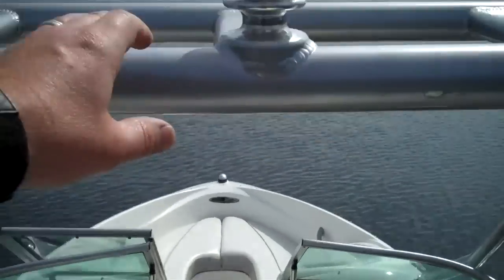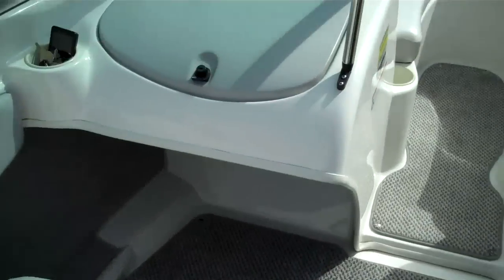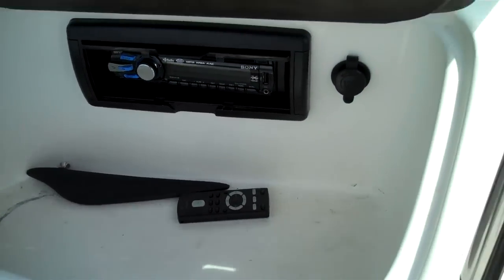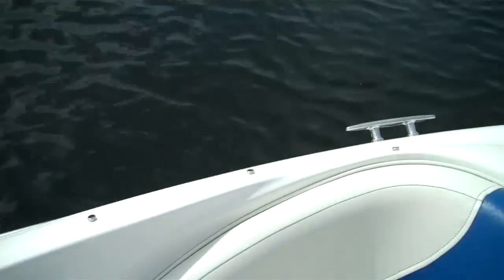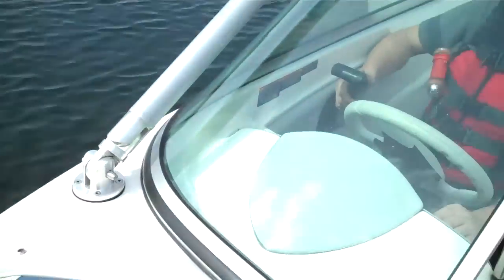So let me go on board and show you what she looks like. We also have a static display on our website. So these carpets snap in and out. Great sound system under here with a remote control. Here's the bow. So carpets all the way up to the bow. No deficiencies in this boat whatsoever. We also have the front bow cover that folds in here.